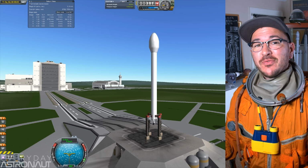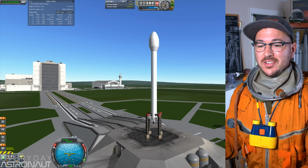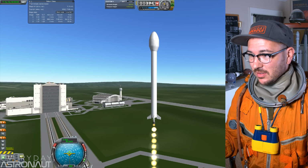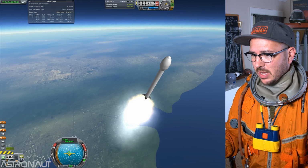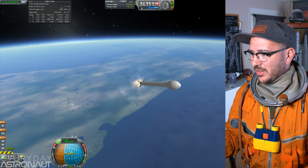Alright, so we've got our first version of our SSTO with the upper stage removed, ready for launch. Let's do this. 3, 2, 1, hip hip. And there we go. Let's go ahead and just kind of fast forward this a little bit. And not bad, not bad. How far is this thing going to make it? I'm very curious here.